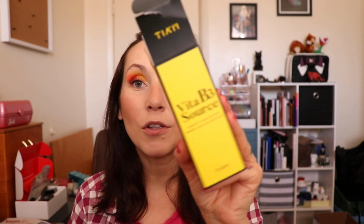Next thing I'm also absolutely loving is the Tiam Vita B3 source. I was looking at the B, so I just said Vita. This is their little niacinamide serum treatment thing. I have never really tried something like this before, so I don't know if it's just new for my skin, but this is rocking my skin world. I absolutely love it.